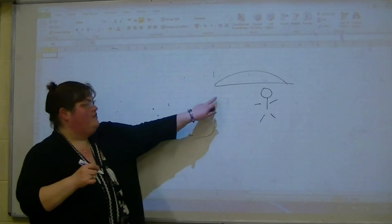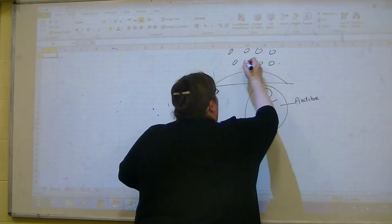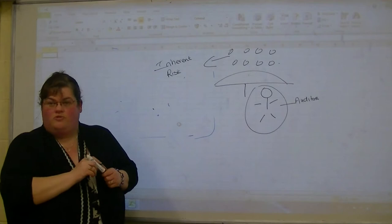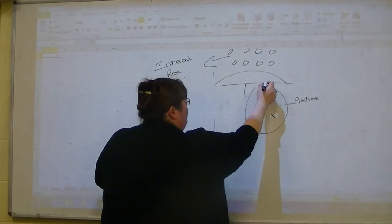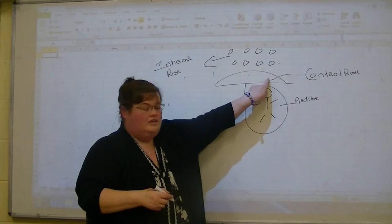This is me, the auditor in here, okay? And it's raining up on top here. So on top here, the rain is my inherent risk. Okay, so my inherent risk is outside my control. It's the rain coming down on top of me. My umbrella is my control risk. My umbrella has all the internal controls inside here. And then this is me inside here, okay?